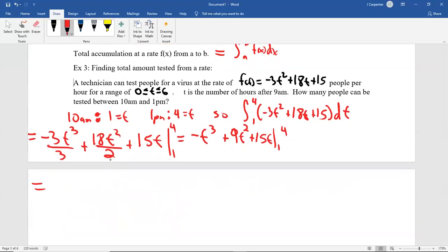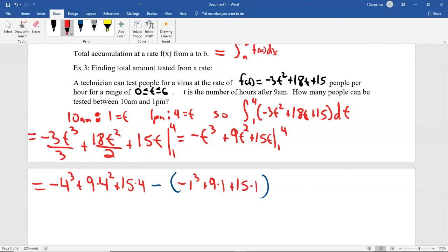So plug in the 4. That's negative 4 cubed plus 9 times 4 squared plus 15 times 4. Then subtract the lower limit. So minus multiple terms. Let's go ahead and get the parentheses out of the way so we don't miss it. Now we plug in the 1. So that's negative 1 cubed plus 9 times 1 plus 15 times 1.